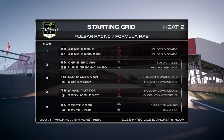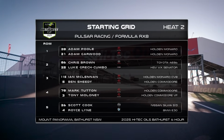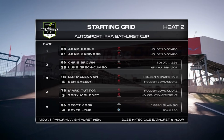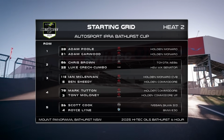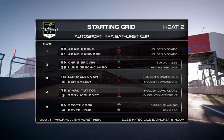Let's run you through your starting grid here for this one. Adam Poole, he was your Nationals champion in 2023. We'll start from position number 1. It's an all Monaro front row with Adam Garwood alongside him. Chris Brown and Luke Retcumbo start on the second row today. Ian McLennan and Ben Sheedy, keep an eye on him in the Holden Commodore, starting on the third row. Mark Tutton and Tony Maloney start out of 7 and 8 today.